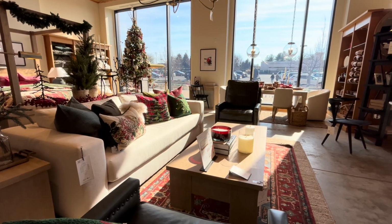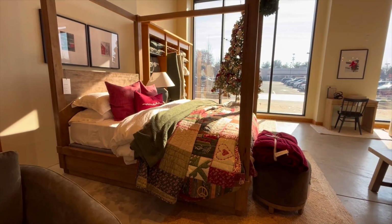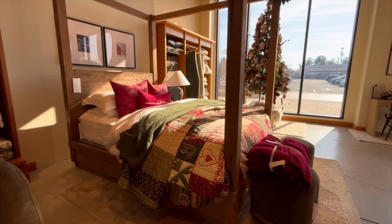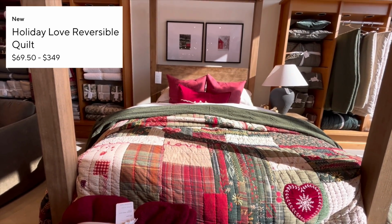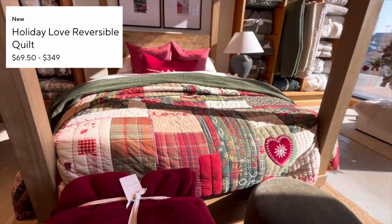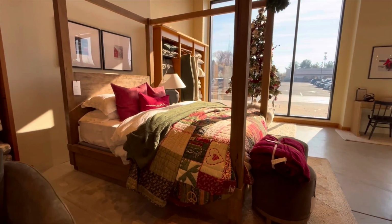So we'll make our way back to the front of the store to that very modern farmhouse section with a lot of red and green and traditional looks. But that is where they have placed the Holiday Love reversible quilt. And I didn't show you that last time because I wanted to get to other things and put the bedding all in one section. But isn't this such a beautiful presentation?